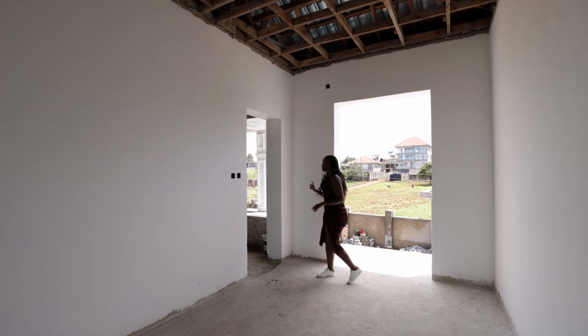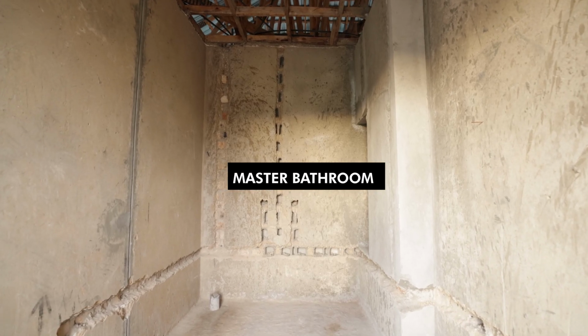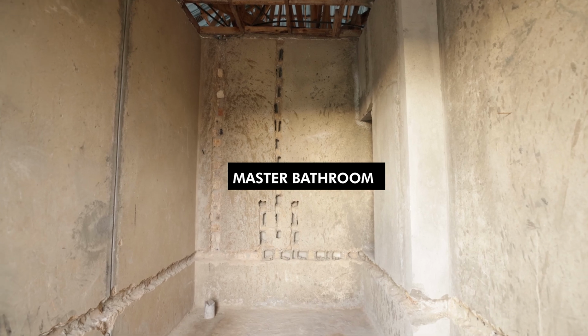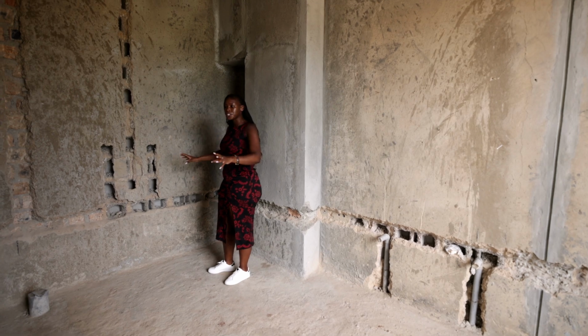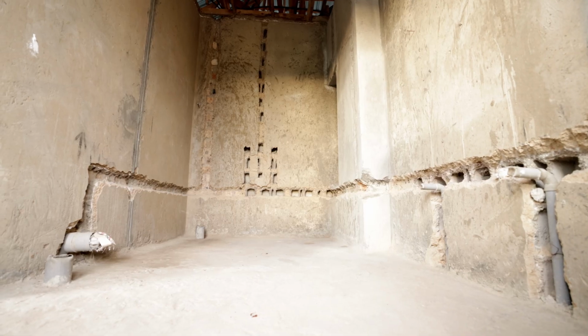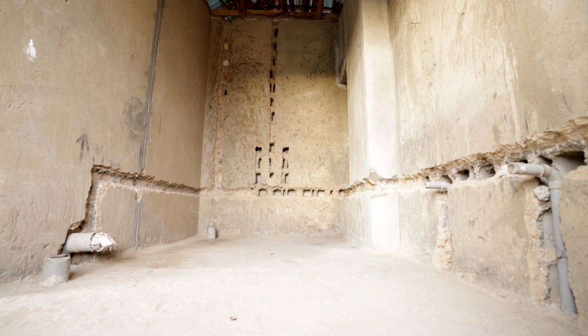But this is also where we have the master bathroom. We're gonna fit it with the shower, as I explained, mobile, regular, and rainfall shower, always top of the market fittings for fine urban construction and interiors.